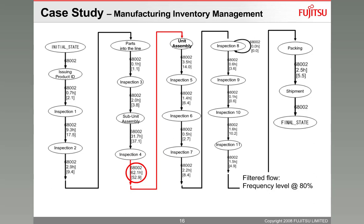Now, here's a particular case study that I think you might find interesting, and this was a manufacturing process. So we were able to capture that data and bring it in, and the people that were involved in this process knew the process fairly well, and when they got to that one step between inspection 4 and unit assembly, I looked at that, and I said, that doesn't look right. It's supposed to be 24 hours. They had designed this whole manufacturing process so that they'd have only 24 hours of inventory on the floor at that point, and so they were sure that was too long.